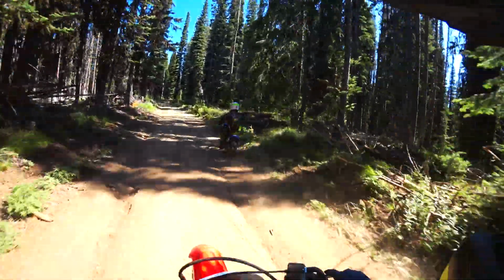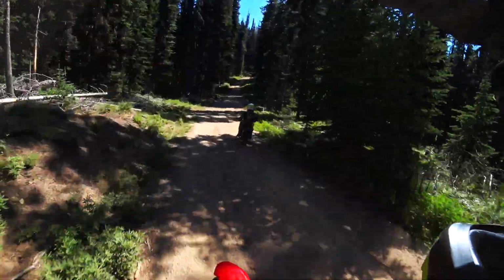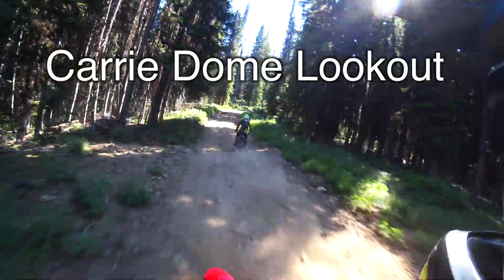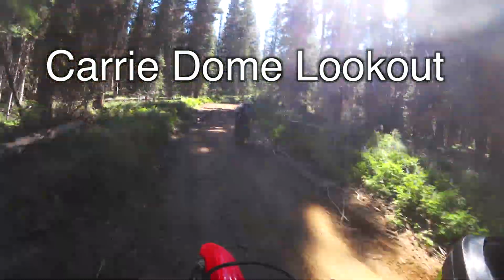This 90 is doing pretty good. Yeah, we're heading up to a lookout up here. Can't remember the name of it, but we should be there before long.